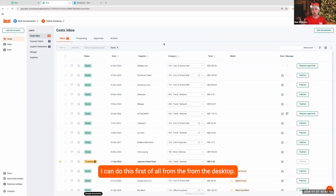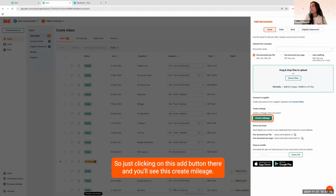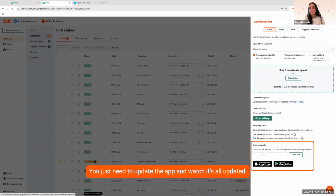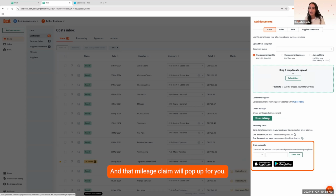I can do this first of all from the desktop from my PC. Is that correct? Yeah. So just clicking on this add button there, and you'll see this create mileage. You can also do it on the mobile app. You just need to update that app, and once it's all updated, just click that big green plus button on the bottom of your screen, hold it down, and that mileage claim will pop up for you.